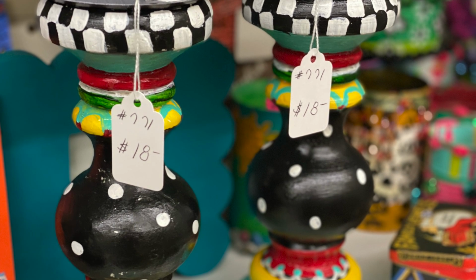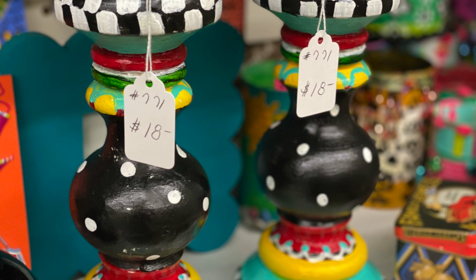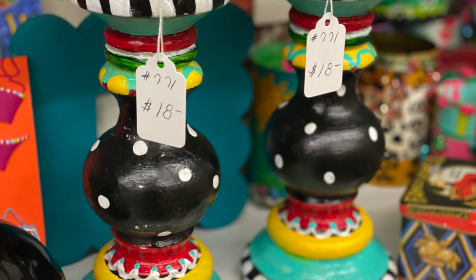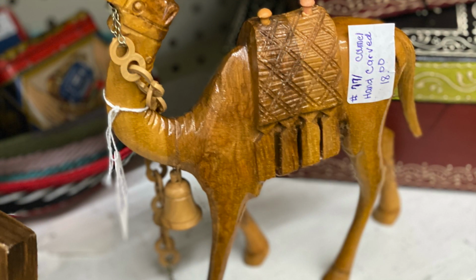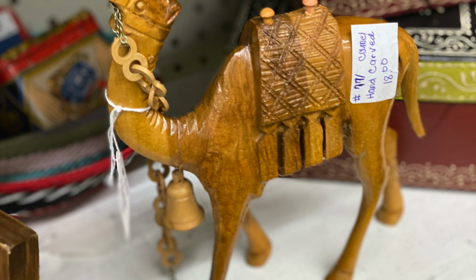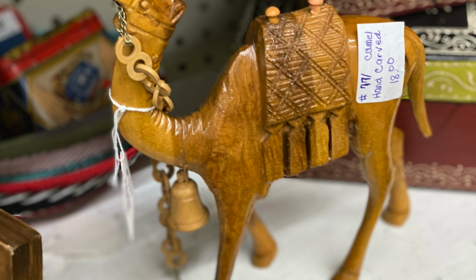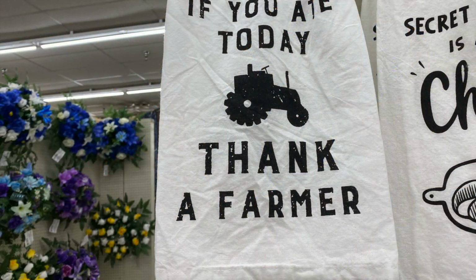And I spotted these really colorful candle holders that I liked. And I saw a handsome camel. And I think this was in a booth to support some program.